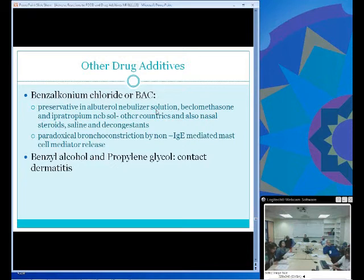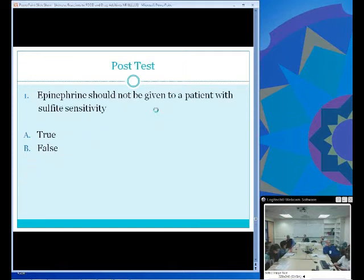Benzalkonium chloride, or BAC, is a preservative in albuterol nebulizer solution, dexamethasone and ipratropium nebulizer solution, but I think it's in other countries and not here. Nasal steroids, nasal saline and nasal decongestants have it too. Paradoxical bronchoconstriction by a non-IgE-mediated reaction has been seen. Benzyl alcohol and propylene glycol have caused contact dermatitis. That should be it.